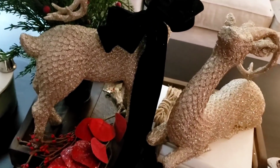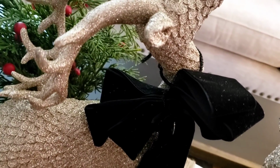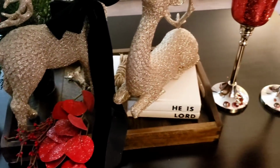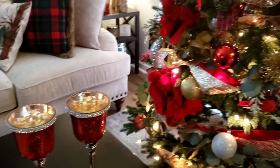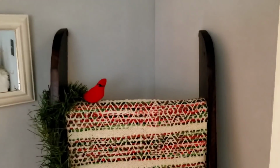And this looks different from last year because the table is completely different. I thrifted that table for $15, and as I said, I sanded it down. I restained it with the Java gel stain, same stain that I used in my kitchen cabinets, and I absolutely love it. It's beautiful.